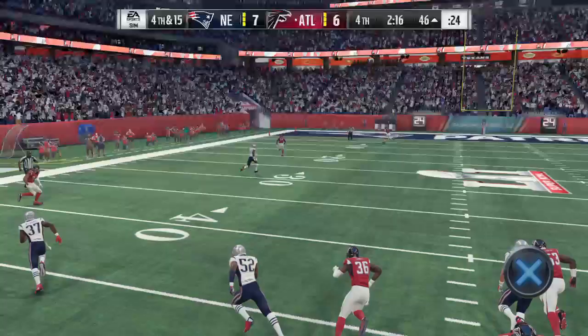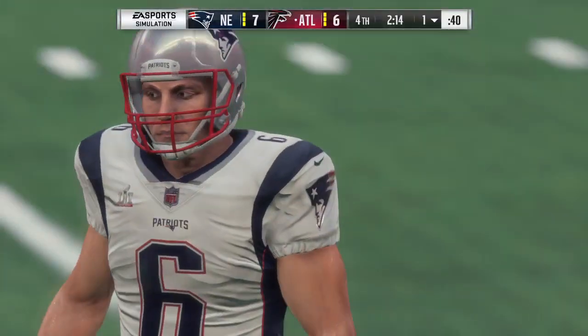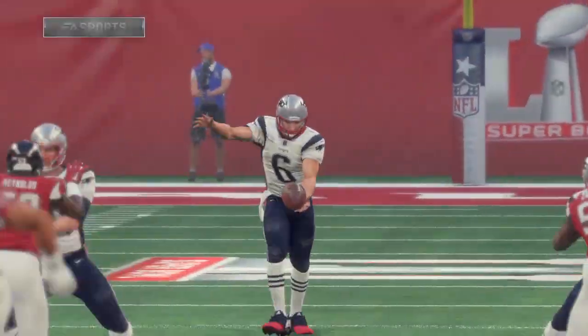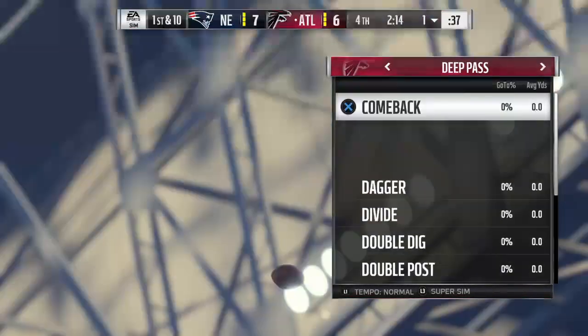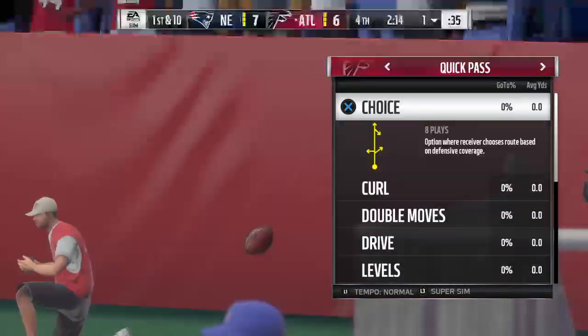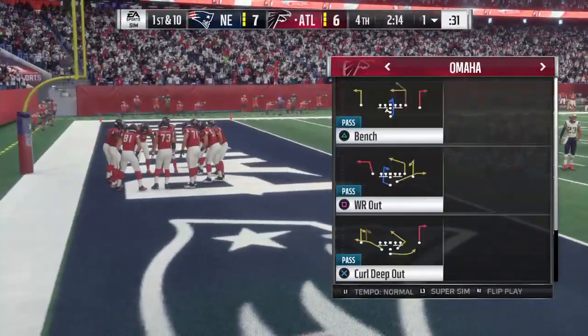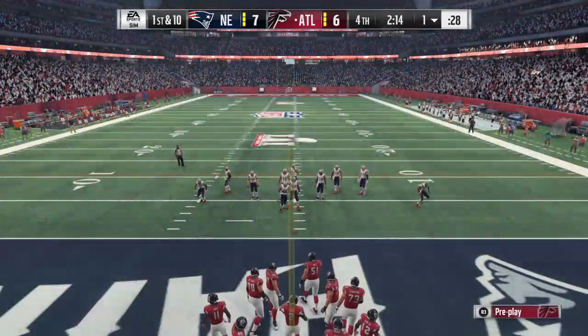He gets this one away, and boy, it's another boomer. And out of bounds, sailed over, looked like right near the pylon. This one's going to be perfect. Directional kicking at its finest, right down at the 1-yard line. And tough starting field position here.